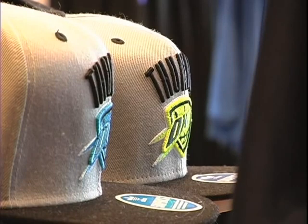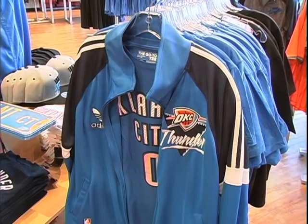We get a lot of Thunder fans coming in to get ready for games. A lot of the people that are going to the games that night come in and buy the nail decals and license plates and just all the stuff that you can get to get ready for the game.